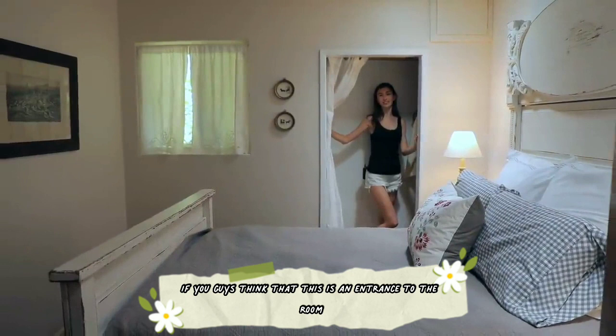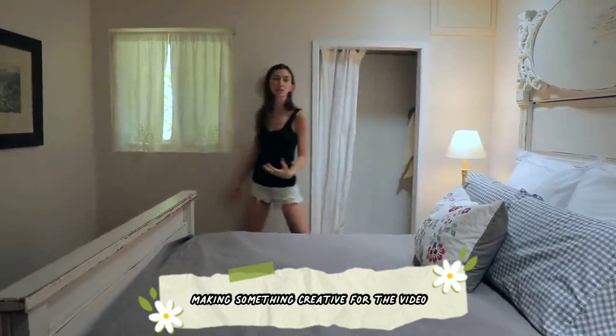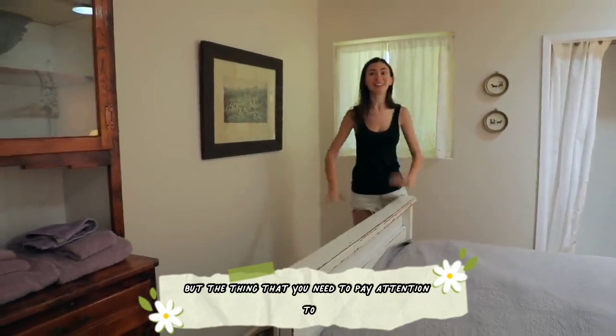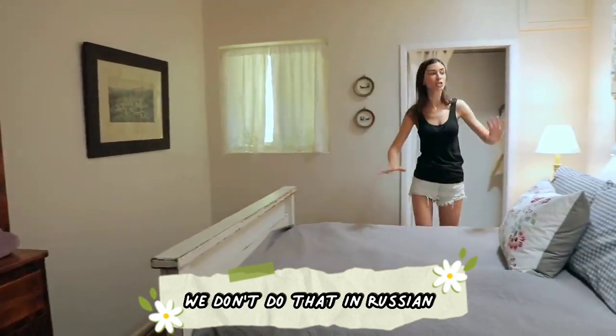If you guys think that this is an entrance to the room, no, this is a wardrobe. We're just thinking of making something creative for the video. I think it's a kid's room. But the thing that you need to pay attention to, if you're not American especially, like Americans, you would be surprised, we don't do that in Russia.